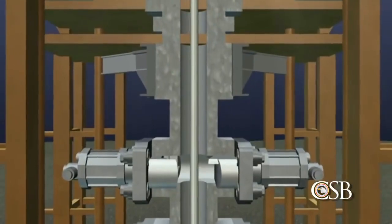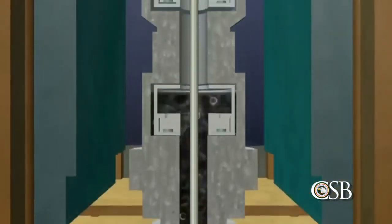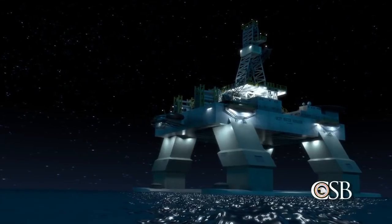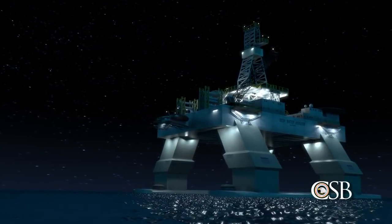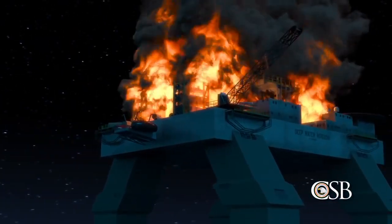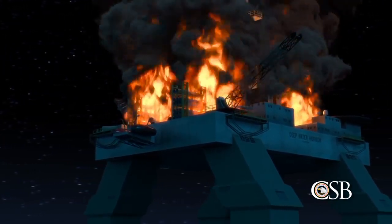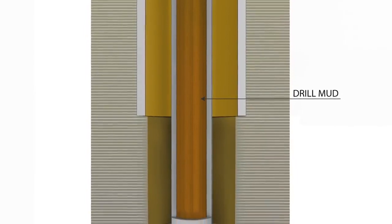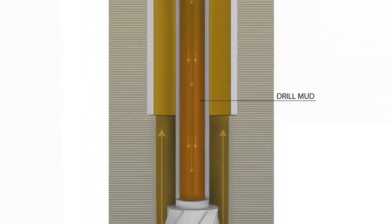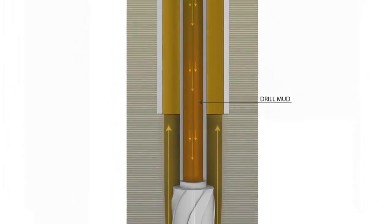Without careful management, a kick can lead to a blowout, the uncontrolled release of flammable oil and gas from the well. A blowout can be catastrophic, since oil and gas reaching the drilling rig can quickly find an ignition source, leading to a fire or explosion, endangering the lives of the drilling crew. To prevent kicks, drillers pump a dense slurry called drilling mud into the well, creating a barrier between the undersea oil and gas and the piping that leads to the rig.